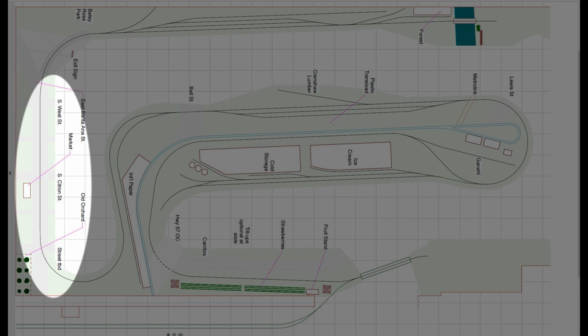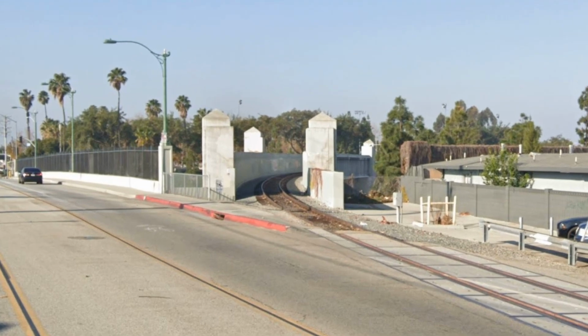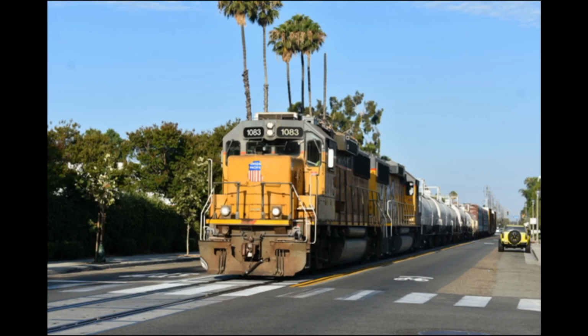So immediately after the bridge, the street running begins. In real life, it runs down Santa Ana Street and then turns down Olive Street, and the entire street running is about 2.5 miles. So obviously, I'm not going to model that, so I just have whatever this is, like 12 to 15 feet of street running.